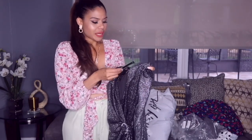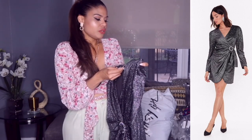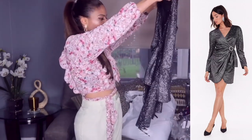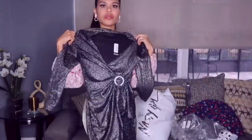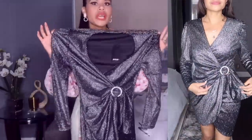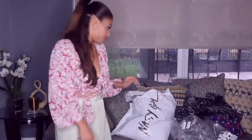In this one, I got it in size 6. Size 2. Size 6 UK, USA size 2. Okay. This is really, really pretty. Love this one. Oh my god, I can see myself dancing with this dress. This is beautiful and more, and the quality, it is insane. $16.99, girl, stop the video and go get this dress if it's still in stock.